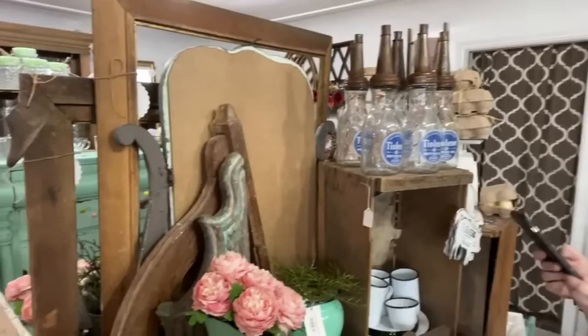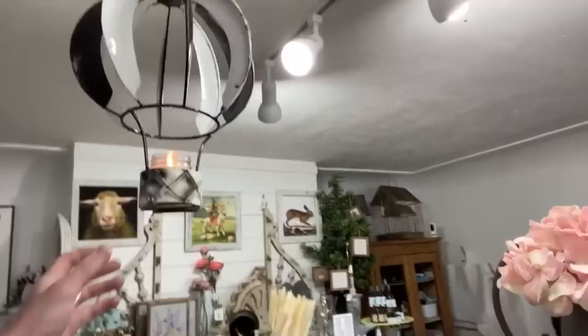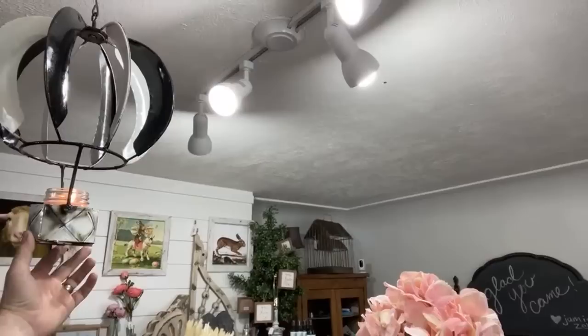Crescent Moon says, just bought one of the little cement pots with the wire cage thingy. You guys, this is my favorite new thing Jamie got. I love hot air balloons. I'm going to actually be doing hot air balloon decoupage soon. I think Christy said it does spin pretty freely.